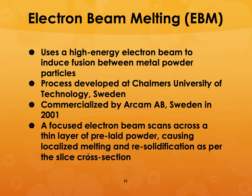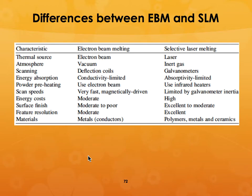So people have come up with new ways to make these materials. This process is based on electron beam melting. It was developed originally at Chalmers University in Sweden, and it was commercialized by Arcam AB. In this case, it scans across a thin layer of pre-laid powder. It causes localized melting and resolidification as per the slice cross section.